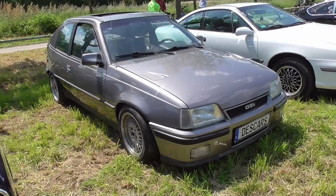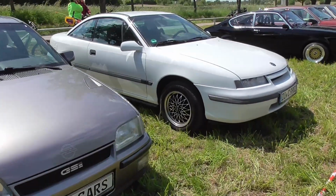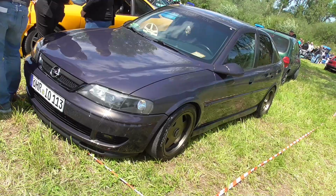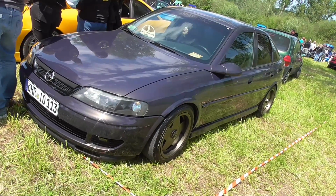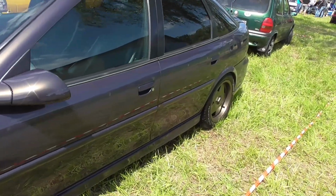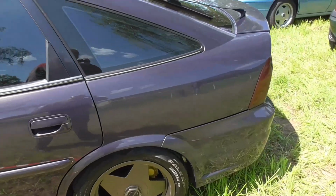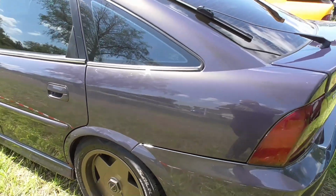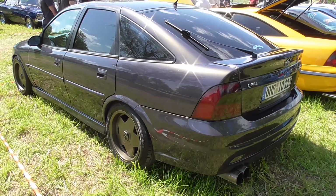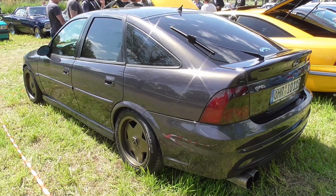And here guys, Opel Kadett E GSi. And here the Calibra. And here's a liftback of the Opel Vectra. Back from the time when liftbacks were still a thing. And it was just this generation and the one before that had the liftback.